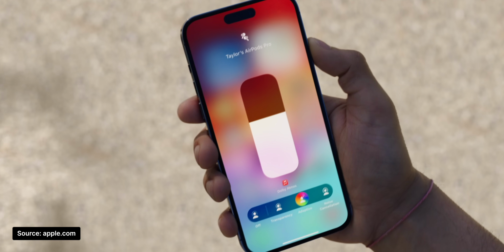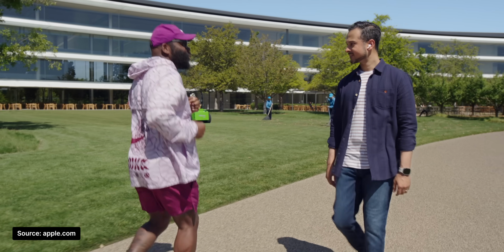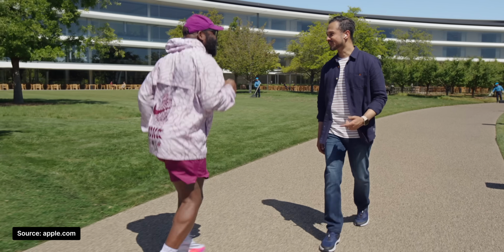Adaptive audio and conversation awareness in AirPods. So now with the AirPods Pro 2, it can automatically detect when someone is talking to you and turn down the volume and adjust the sound to your preferences. It makes it easier to quickly talk to someone when you have your AirPods in, though I do think you should probably take your AirPods out when you're having a conversation with someone, because I actually think it's rude when someone has their AirPods in and you're having a full-on conversation with them.